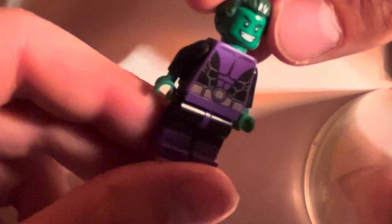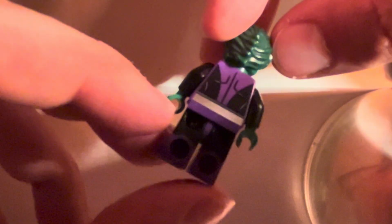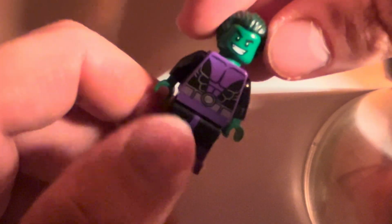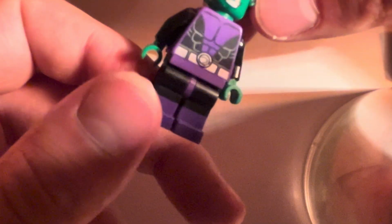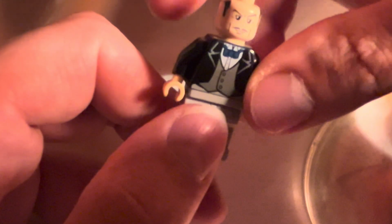Here is Beast Boy. I'm very happy to have him, because now I have him as well as Starfire and Raven. I have all three now, so it's very cool to have him. He came out in like 2017, I think, from that Jokerland set, so it's very cool to have all the minifigure Teen Titans. And speaking of DC, here is the original Alfred minifigure from 2006.